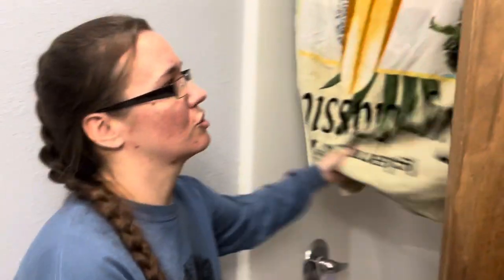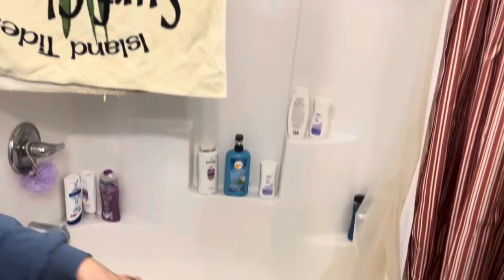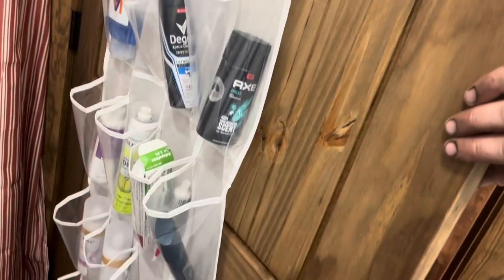But in here, we've got a full shower all the way on the wall, a shower tub combo thing. And because it's such a small bathroom, we actually got one of these shoe racks from Walmart. And the kids store some deodorant and razors and different things in here.